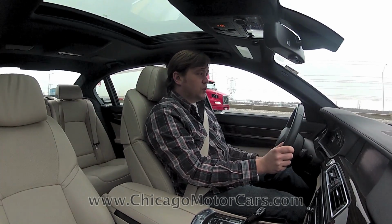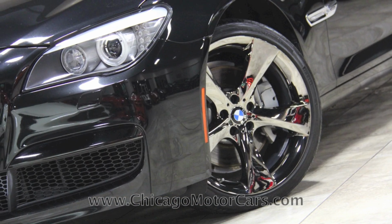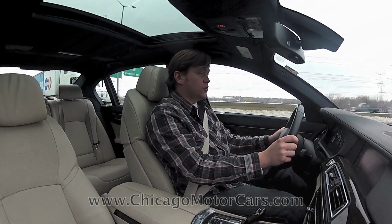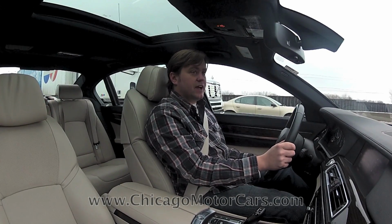But overall, for a 2012, it's got 19,000 miles on it. It does look unique because it does have a set of 21-inch wheels on it, but if you notice as I'm driving it, the 21-inch wheels don't really compromise the ride quality or the drivability of the car. It feels like a factory-built car. That is 1 inch larger in diameter than you can get from the factory.